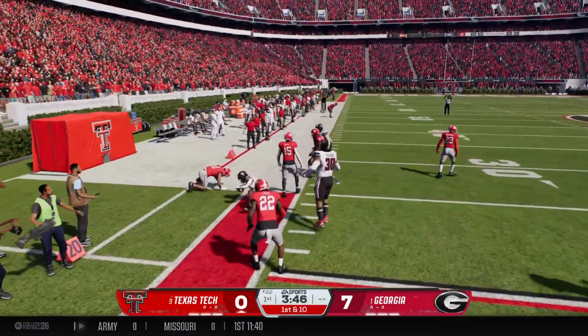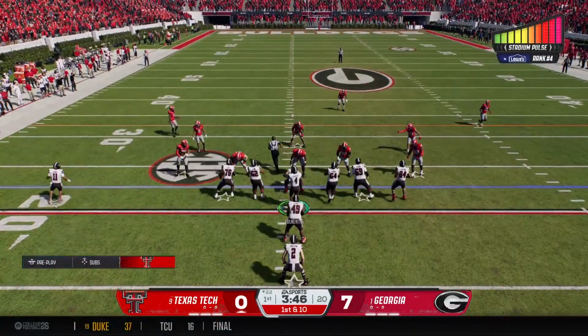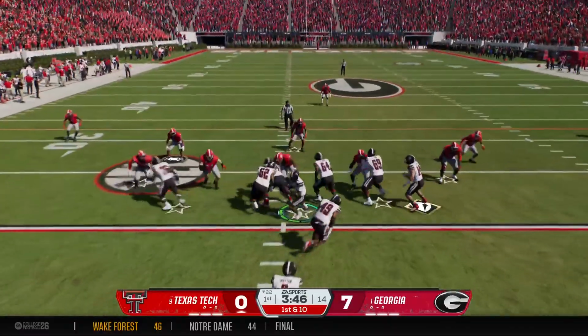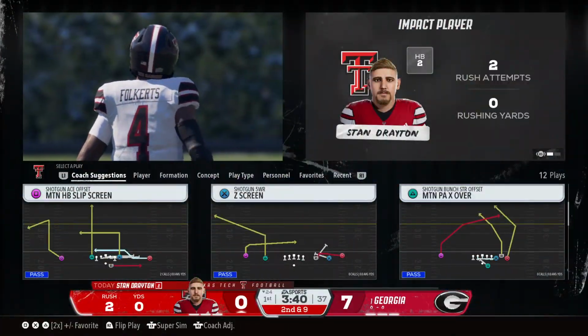Steps out at the 22, not quite where it would have been spotted had he just taken a knee. And the Texas Tech offense is back out on the field now. They were held to a quick 3-and-out last time, looking to put together a positive drive here. They'll go with the ground game here. Running back takes the handoff. That's a nice wrap-up there by the junior.